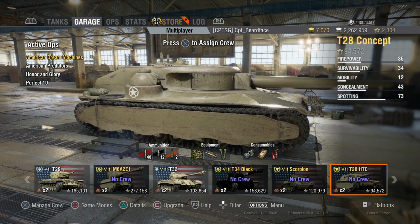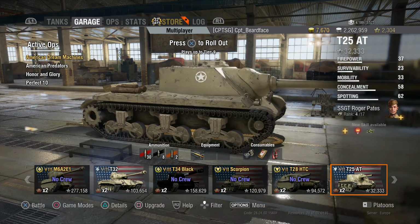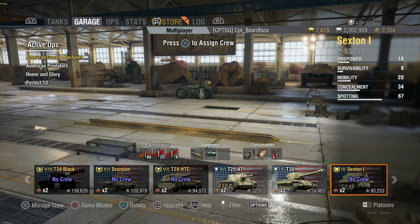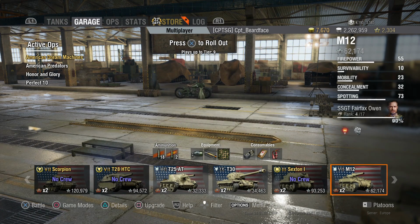The T28 HTC, or T28 concept. Very good in towns because you can hide those ridiculous side boob weak spots. The T25 AT. I've got the T30, fantastic TD in my, well, I like it, but I use it more like a heavy tank than anything else. Sexton 1, very overpowered little tier 3 arty, that's the US Sexton 1, sorry.